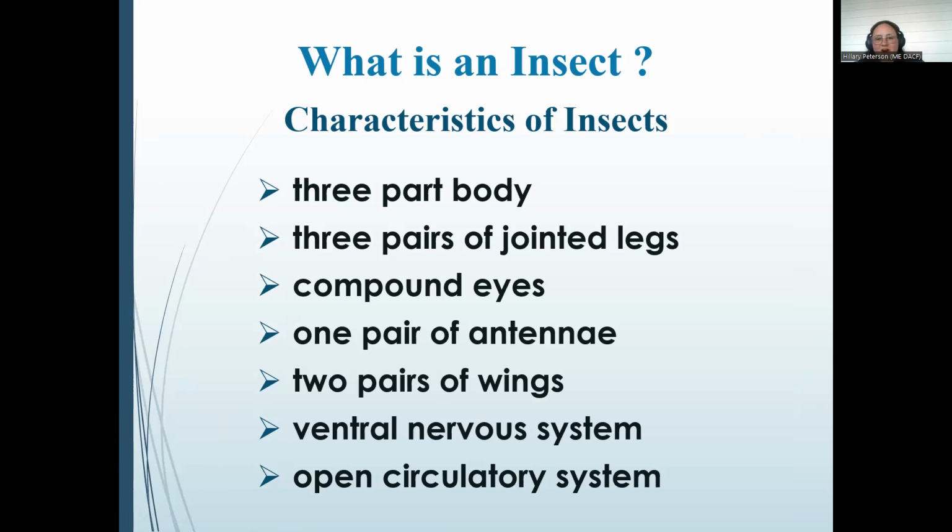So where we have a heart that sort of pumps everything around their body, everything just sort of sloshes around inside of insects. Now, one thing I do want to make a note of here is that even though these are all characteristics of insects, there are many insects out there that have specialized to such a specific degree that some of these body parts are so reduced that they basically don't exist anymore.